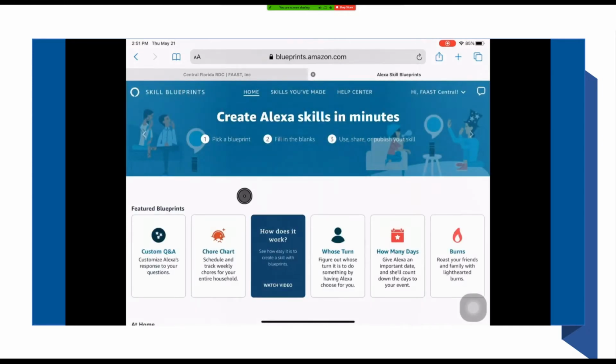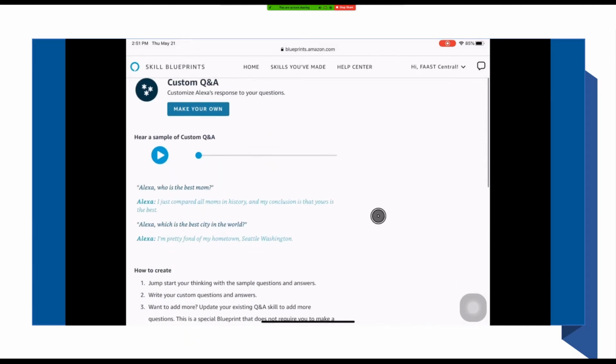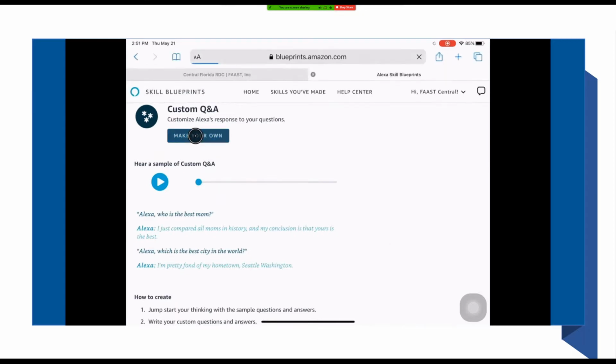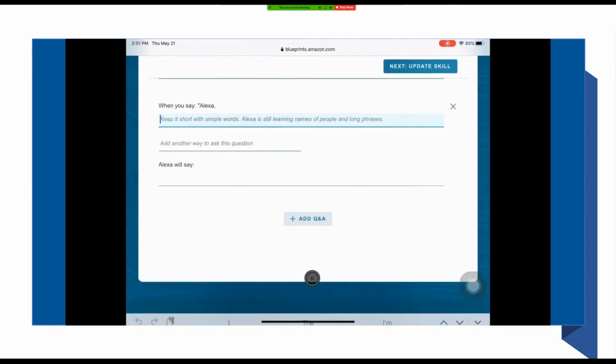So now I'll show you how to create an example in the Custom Q&A. Custom Q&A lets you create questions and answers that are unique to you. Our example is one to help with organization. So you can see these are some of the ones that we've already created. So let's add a new one.